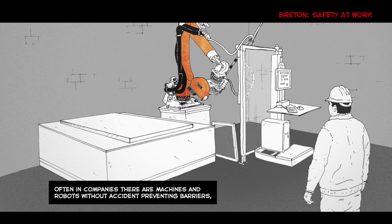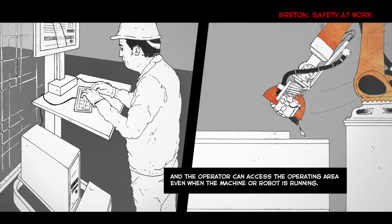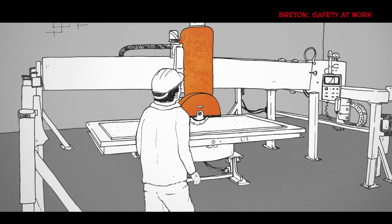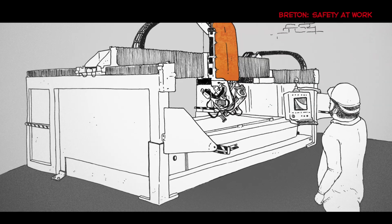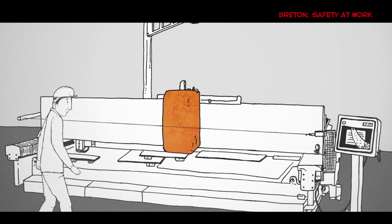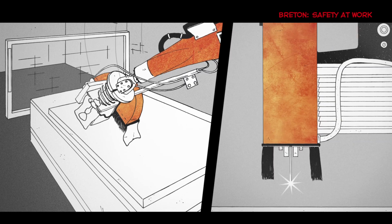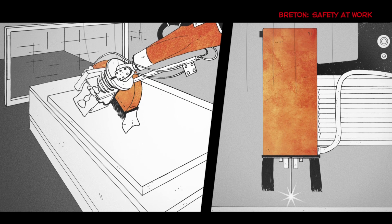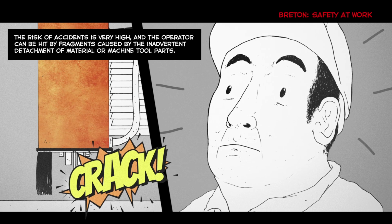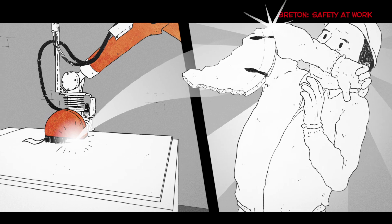Often in companies, there are machines and robots without accident-preventing barriers, and the operator can access the operating area even when the machine or robot is running. The risk of accidents is very high, and the operator can be hit by fragments caused by the inadvertent detachment of material or machine tool parts.